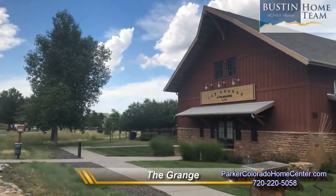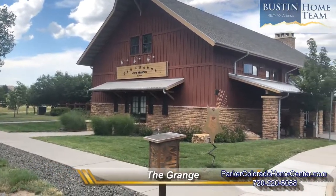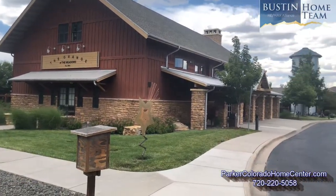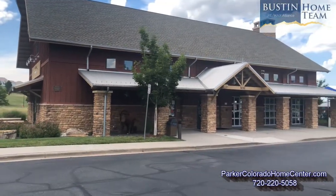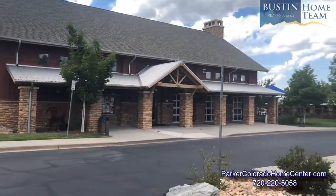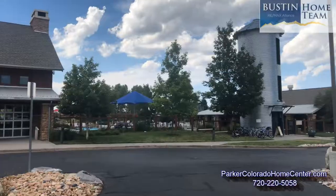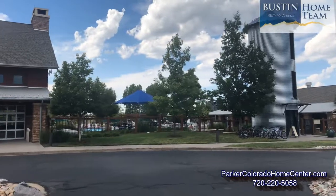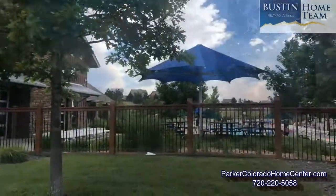The Meadows has 2 community centers for the neighborhood. The Grange is designed to look like a very charming farmhouse with a silo. It's the center for the swimming pool and all kinds of activities year-round, including lots of classes, events, and availability for private parties. In addition, the Taft House will be opening soon and will serve many of the same fun activities, including another pool, a sand volleyball court, fire pit, and a concession stand.